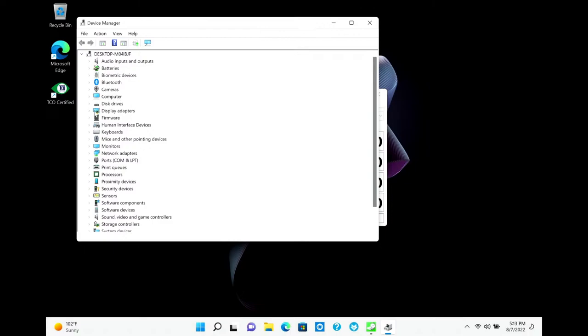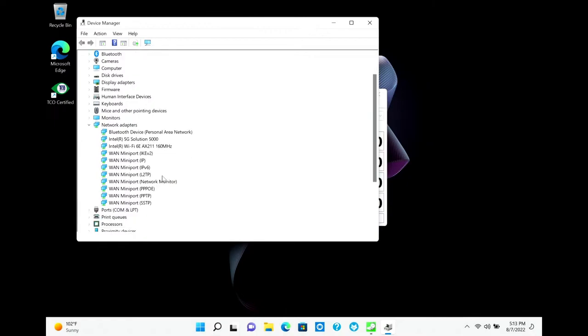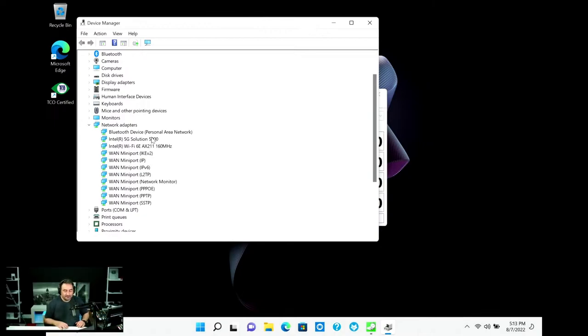Let me go to the network adapters. So it has 5G. It has 5G solution 5000. So it looks like the modem is in there. We're going to open it up. I decided we're going to open it up.